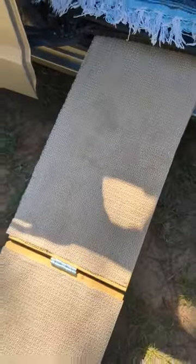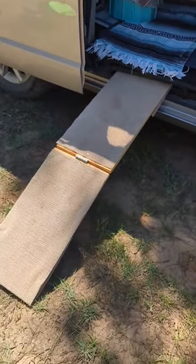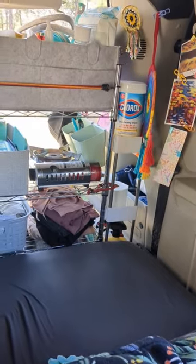Next, I put up my dog's ramp so he can easily get in and out of the van. Then I get my bed ready for later so I can relax when I'm ready to get inside my van. Time for his sparkling water break.